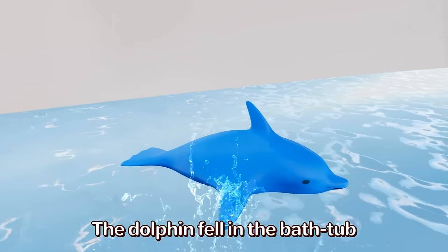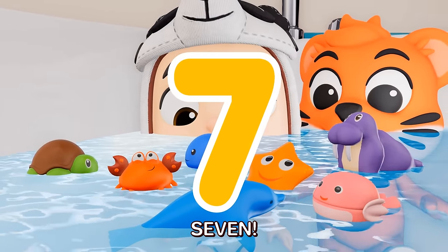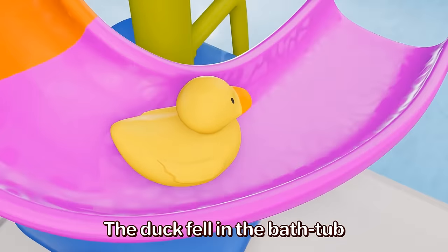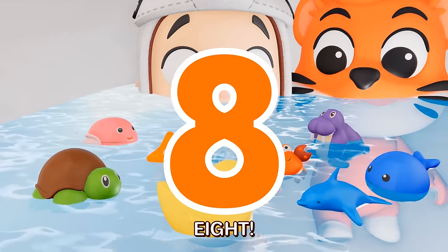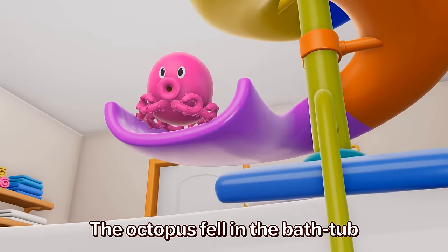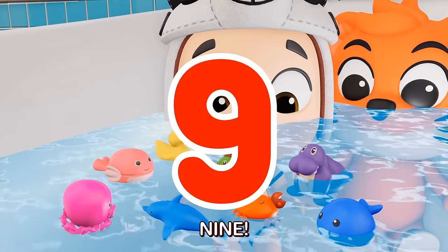Whee! The dolphin fell in the bathtub. Seven! Let's get in the bath and have some fun, sliding down and counting up. The duck fell, whee! In the bathtub. Let's get in the bath and have some fun, sliding down and counting up. The octopus fell in the bathtub.